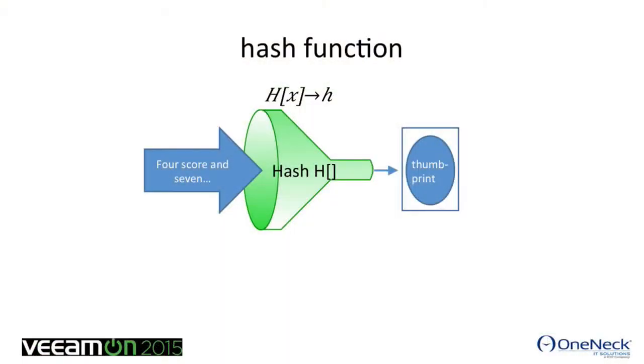So on a very grand scale of things, the hash function is intended so that we start with some kind of user text. It goes through the function, which I'm just going to represent by an H function. And what we get out of it is that cryptographic thumbprint.